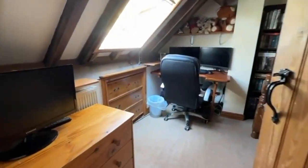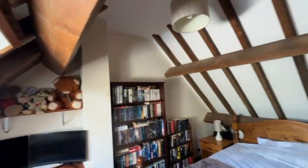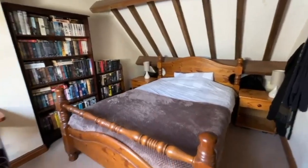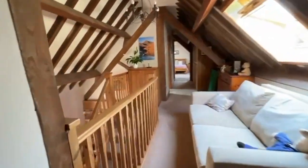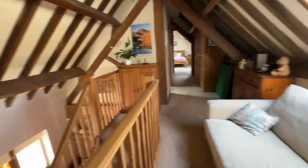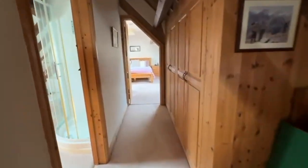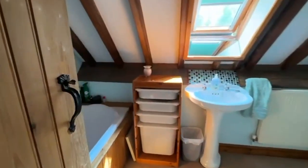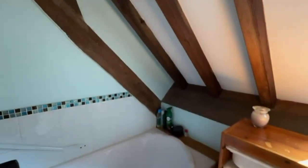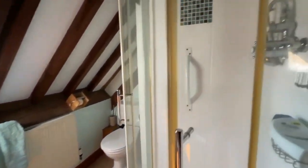On the end we've got a good sized double. As you can see, part vaulted ceilings, again a large Velux window. The landing's a room in itself really, look, as you can see, lots of space on the landing and lots of fitted furniture, so bags of storage. We've then got the main bathroom, which has a bath and a separate shower enclosure, naturally a WC and wash basin.